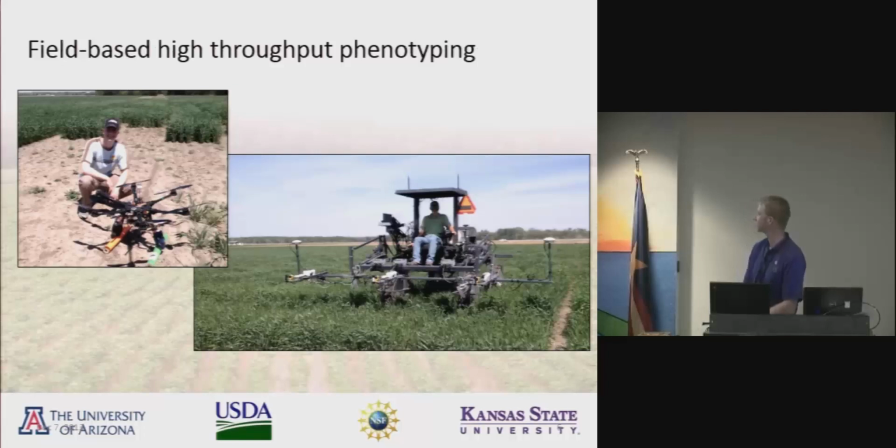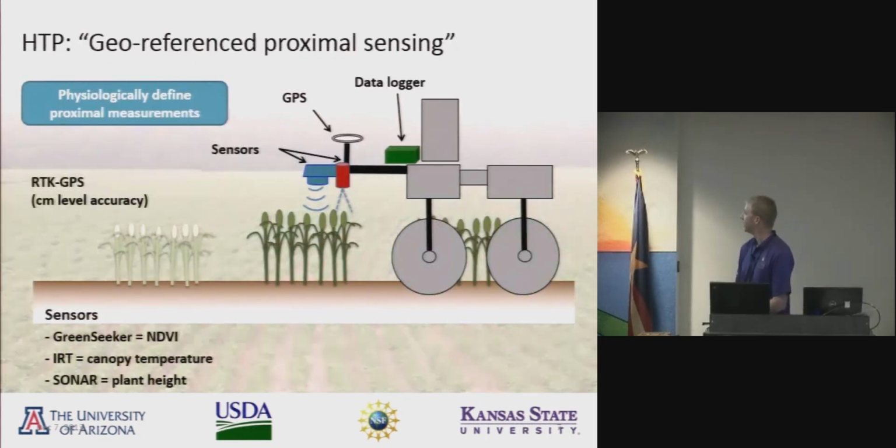And so some of the things we'll cover this week, we'll just briefly touch on some different platforms. We're mostly going to focus on this concept of what we call georeferenced proximal sensing. And so the integration of different types of sensors, a high precision GPS to reference all of those data points, and then the approaches that you can use to assign that data back to individual plots to extract plot level values. And so this is just a brief overview.